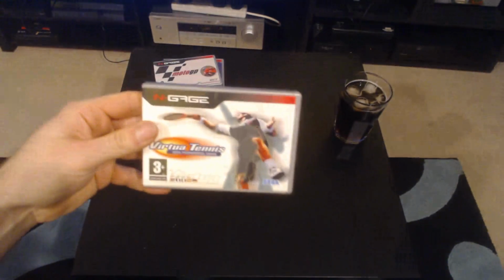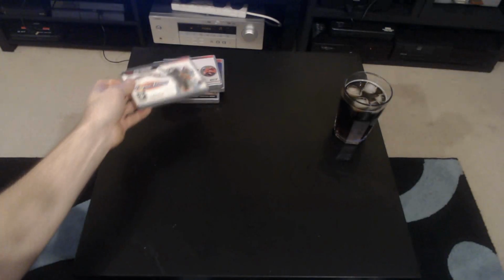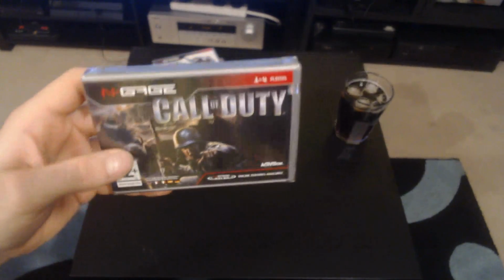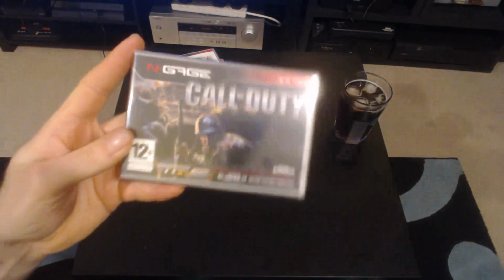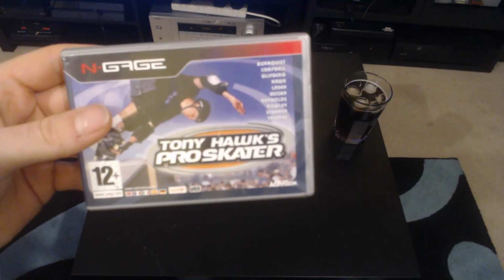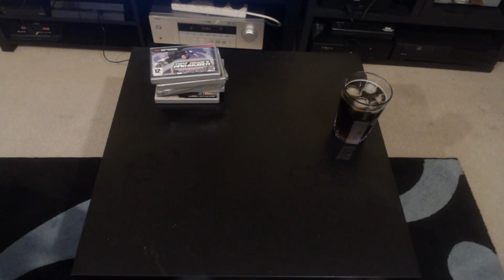MotoGP, again, obviously N-Gage, these are all N-Gage games at the minute. Virtua Tennis, which is a great, underrated tennis game, kind of forgotten really, they play really well. And we have a sealed copy of Call of Duty, and I believe this is a really bad game, but it is sealed and I will probably keep it sealed. Tony Hawk's Pro Skater, which is very similar to the PS1 game, both in terms of graphics and gameplay. I can't remember about the music though.